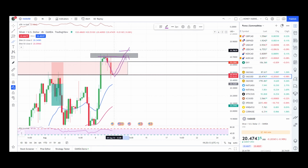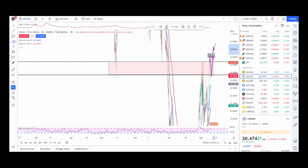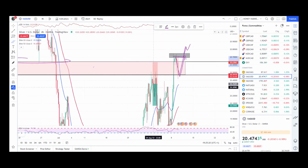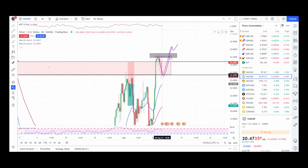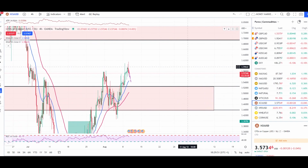If it breaks above this zone, then you can expect a trend continuation. As you can see, this level previously acted as a good level of support, and now it can likely act as resistance. So once we have this move, you can take your sell trades. That's all for the commodity market, guys.